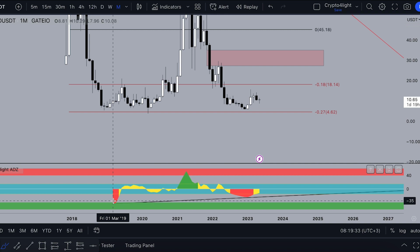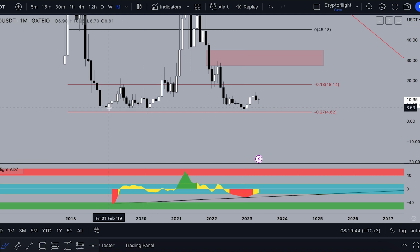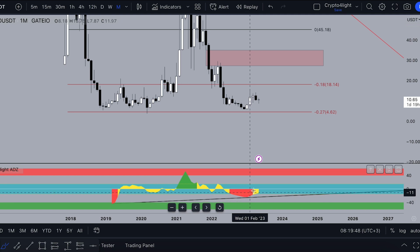Accumulation in March 2018, the biggest accumulation here. The lowest point was $7.98. Once again, accumulation at $5.95. So we're forming basically divergency on a monthly time frame accumulation. So it's a huge signal.